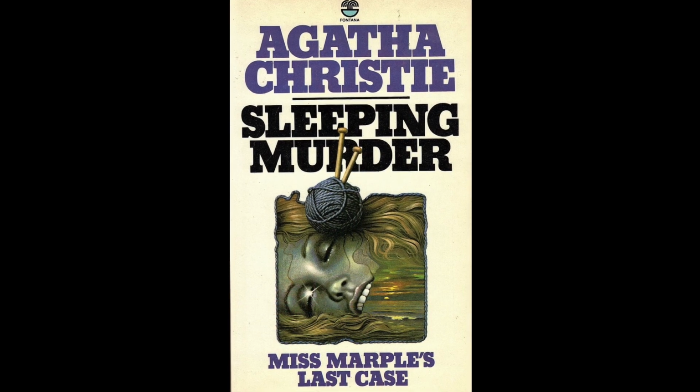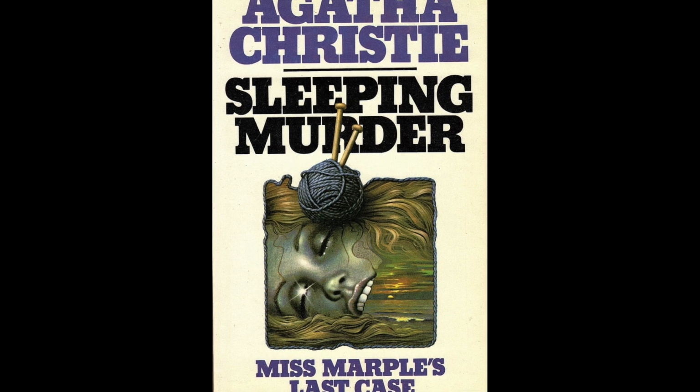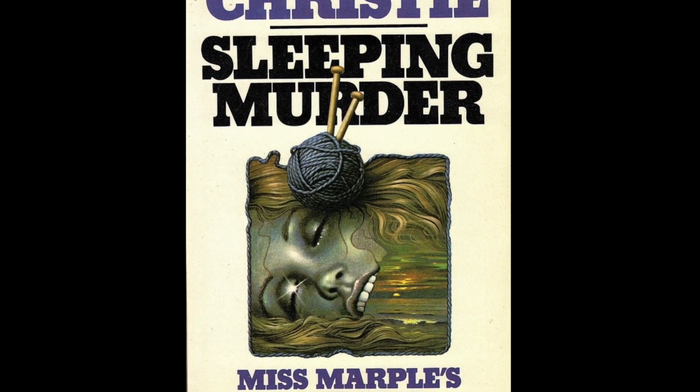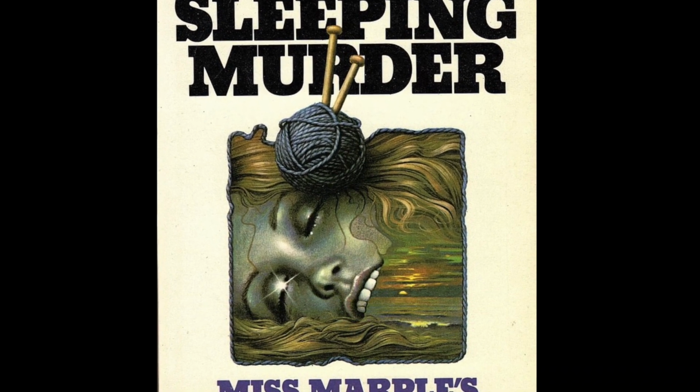Sleeping Murder was the last published Miss Marple, written many years before publication but intended to appear after the author's death. The needle and ball of wool framing the dead young girl are clearly symbolic of Miss Marple and part of a loving memorial in this special paperback release.